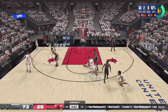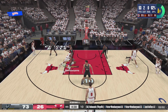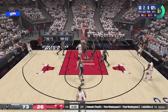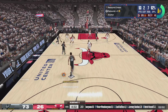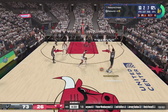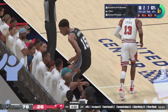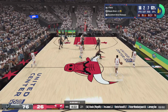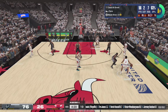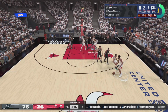Joseph passes to Craig. He can't get it to go. Good D by Wembanyama. They've shown the power inside. Their rebounding effort has been sensational. And again for three. Buries his 10th triple of the game. Unbelievable, B.A. Unbelievable. Pass to LaVine. Back to Joseph.